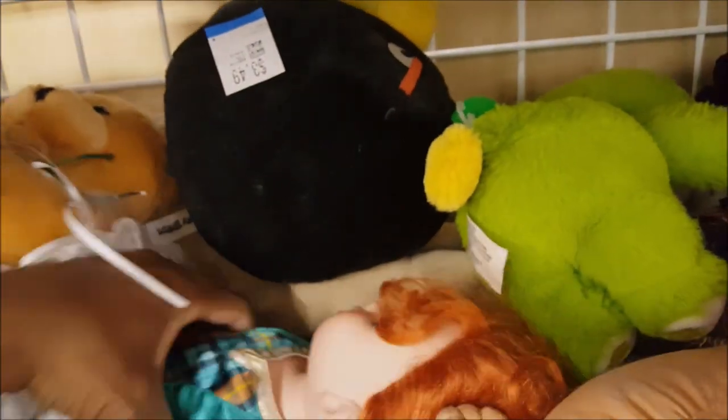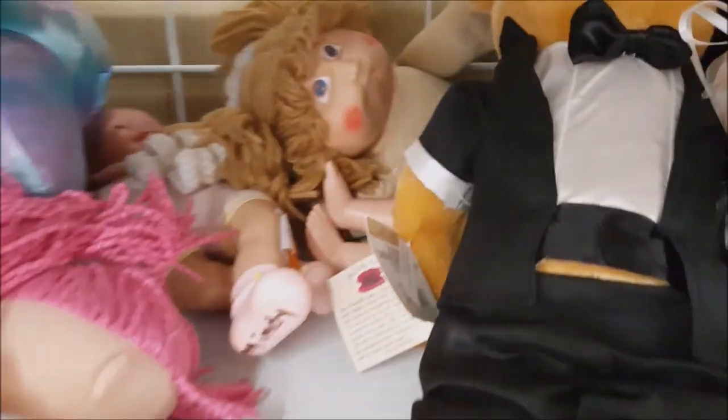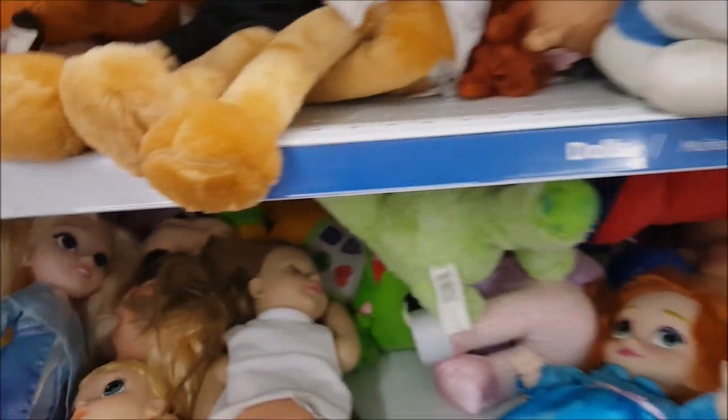Oh, Angry Bird now. Let's see. Merida here. Not an animator. We'll leave her. Oh, Care Bears. No, we'll leave them. And another Cabbage back there. Okay, so that's that shelf.